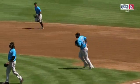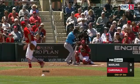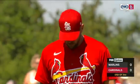Waino coming out for more. First 3 innings have been strong with 3 strikeouts and only 1 hit allowed.